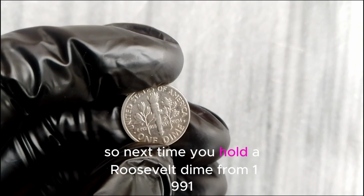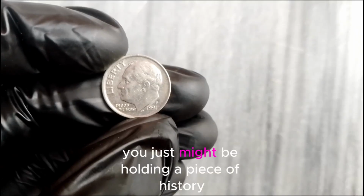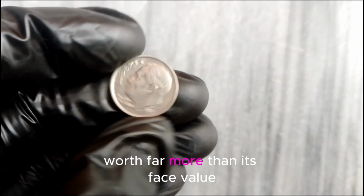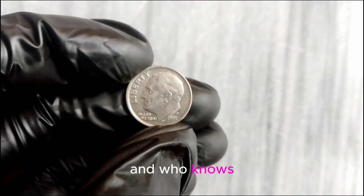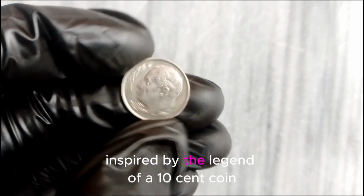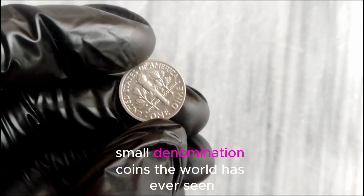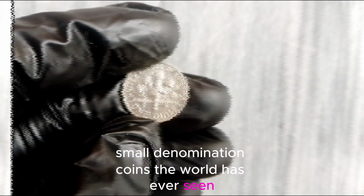So next time you hold a Roosevelt dime from 1991, take a closer look. You just might be holding a piece of history worth far more than its face value, and who knows, perhaps your journey as a numismatist begins today, inspired by the legend of a 10-cent coin that now reigns as one of the most expensive small-denomination coins the world has ever seen.